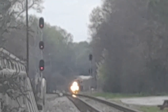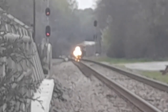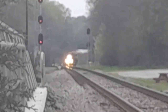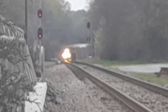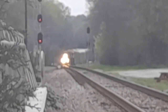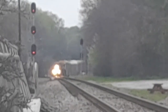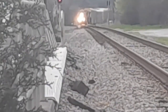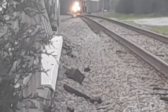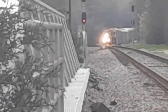I can't see him good enough to know what type of cars he's got on there. He's rolling along. He's not going fast, but he's moving. Kind of looks like auto wrecks, and he's still rolling. He's just going awful slow. I don't know what type of signal he's got. I assume he's got a clear signal. Looks like he's an auto wreck train. I'm not sure.